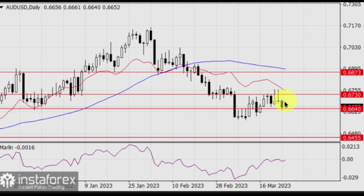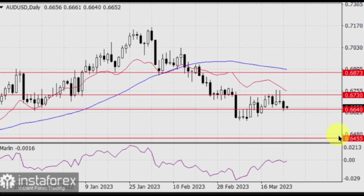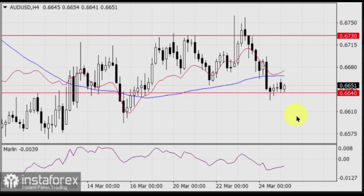Now, after it breaks Friday's low at 0.6628, it has a new bearish target at 0.6455. On the 4-hour chart, the price is under the MACD line, supported by the Marlin oscillator, which is falling in the red.